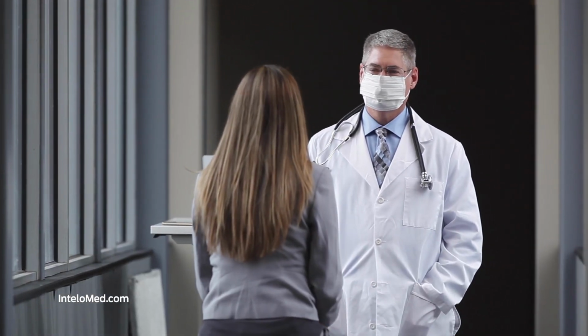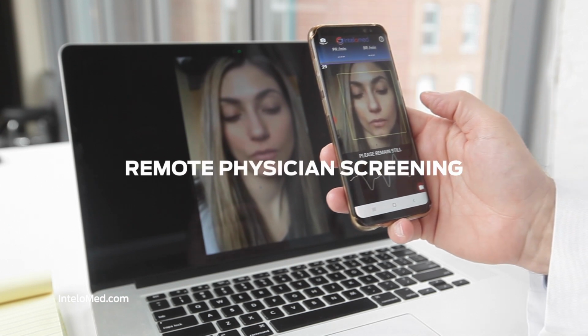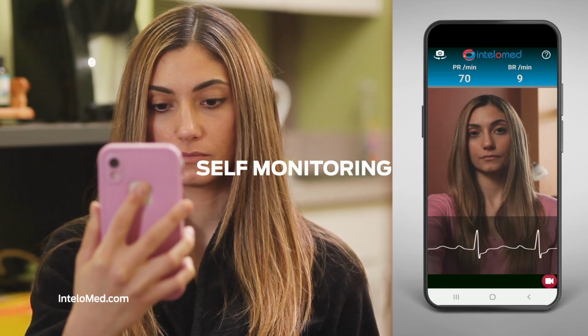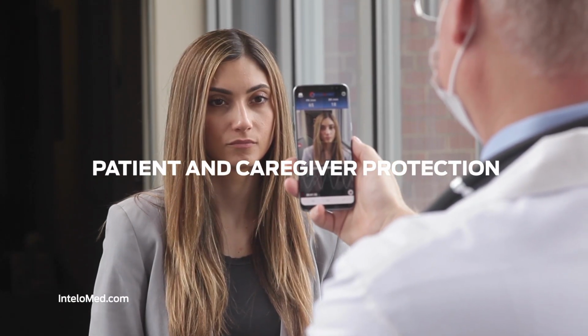In light of the current crisis, this application will provide a badly needed help for both the patient and the doctor with a device that is available to everyone. InteloMed's powerful technology, delivered using an ordinary device, allows doctors to remotely screen their patients, empowers patients to monitor themselves, and ensures the safety of everyone in the caregiving process.